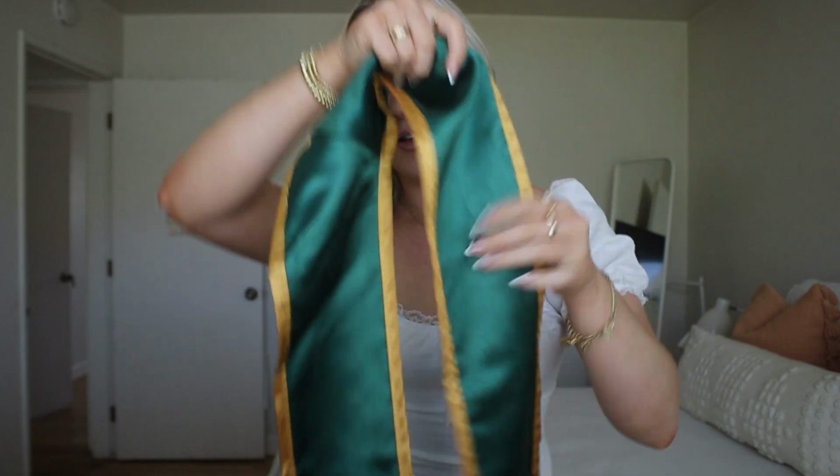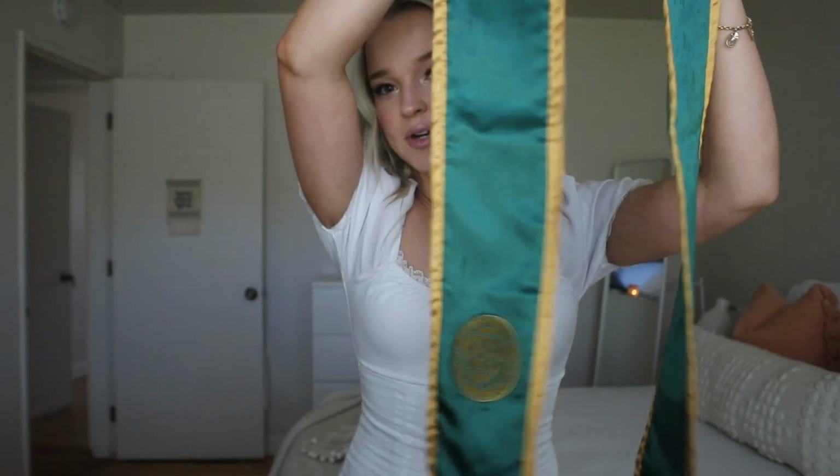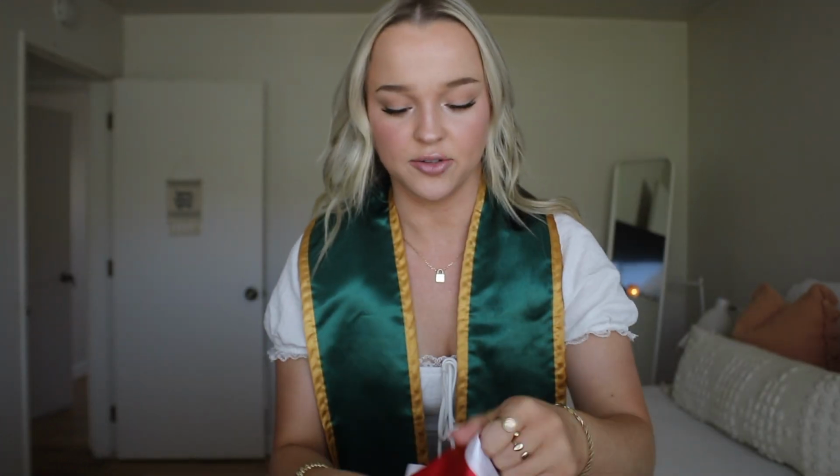And now is the time for me to put on all of my regalia. I'm so excited to see this all together. So first I'm gonna put on my Cal Poly stole. It just looks like this, and it says Cal Poly 2022, and it has our logo. It just goes on like that. I love the look of the white dress with the stoles, minus the gown, because the gown is just a lot. And then I have my sorority stole.